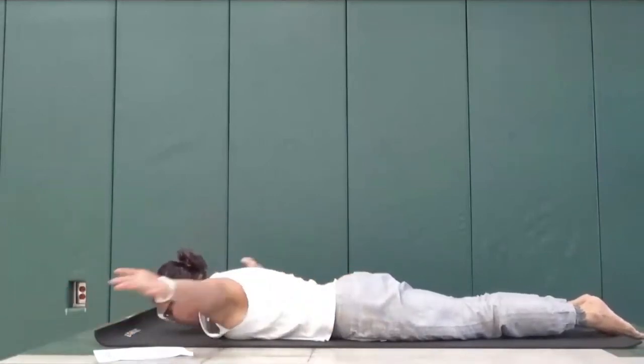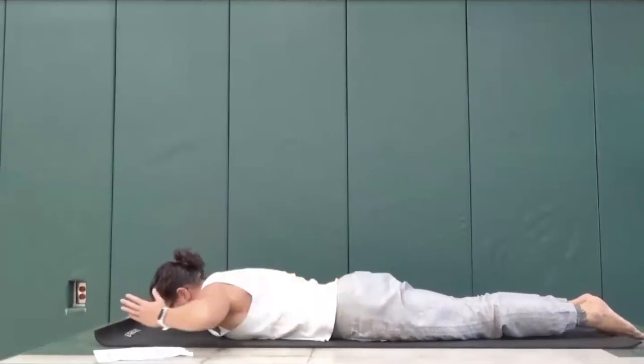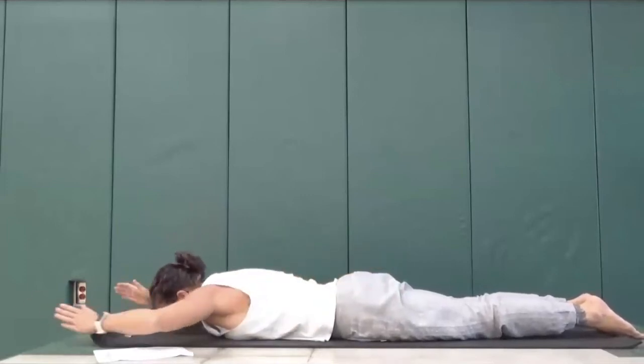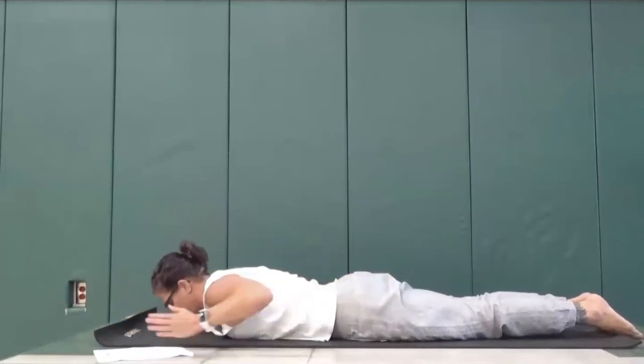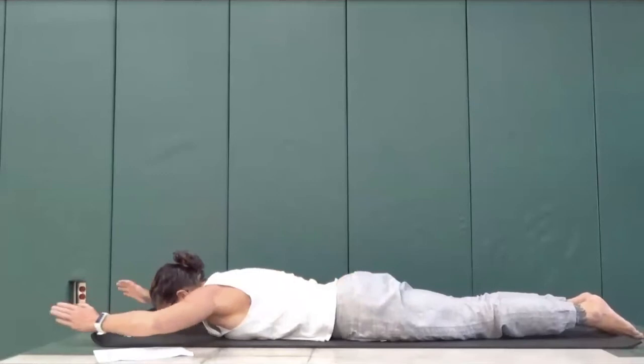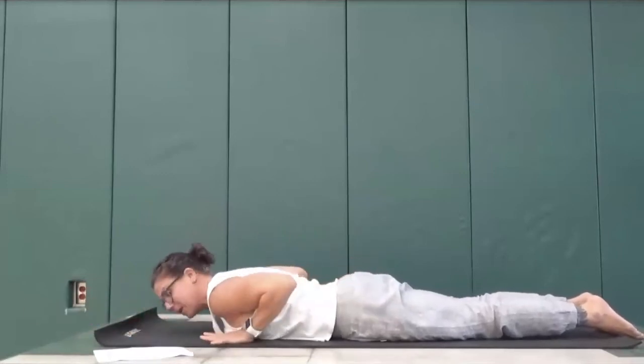Exhale, reach forward, inhale, sweep and lift. Exhale, reach forward, inhale, sweep and lift. Exhale, reach forward, and inhale, sweep and lift.